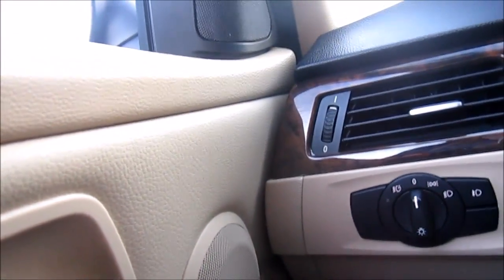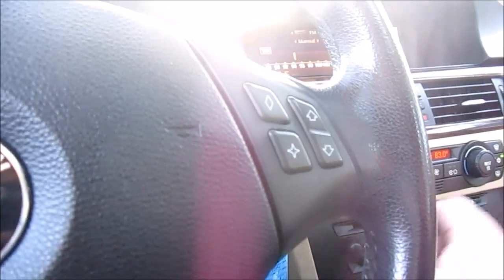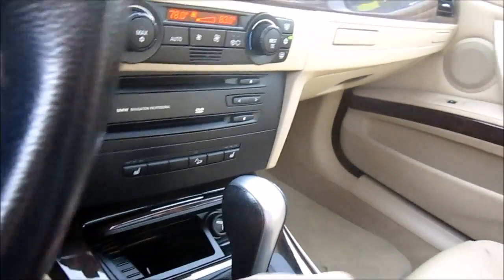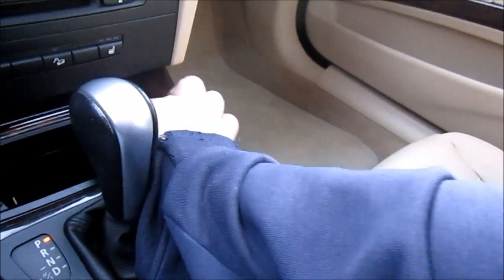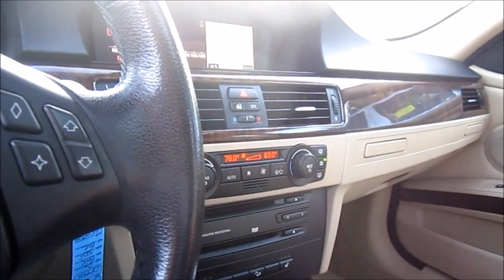Get your power windows, power locks, power mirrors. Okay, you've got the 3-stage heated seats for the driver and passenger. Very nice. I'll roll the window up. We're going to cut the car off, and we'll take a look at the rest of the vehicle.